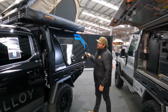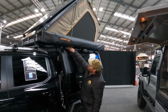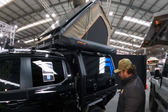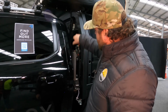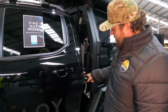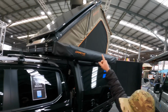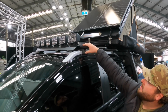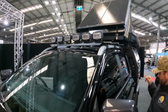So closing up the passenger's door here. Boys are running a Darche awning on their brackets, and they've got their crossbars up there for the Darche tent. Got the 30 litre headboard water tank in here, and then all your connectors and stuff for your solar and also your diesel and stuff like that. Massive solar system up there on the tent. They're running the Rhino-Rack bars along the top here, again with the lights. They look absolutely cool. That looks awesome.